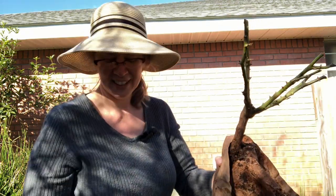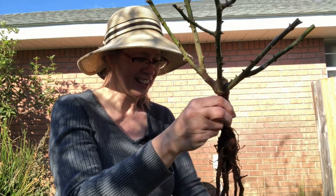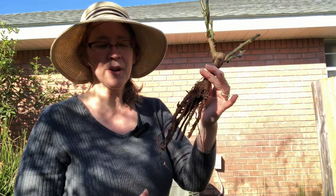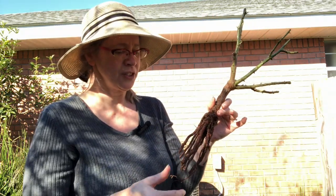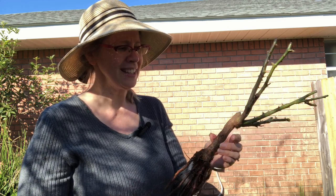And let's take a look at my roots. I trimmed up roots quite a bit on this. Again, roses are very tolerant. So even though it doesn't look like much right now, I think it's going to be great.